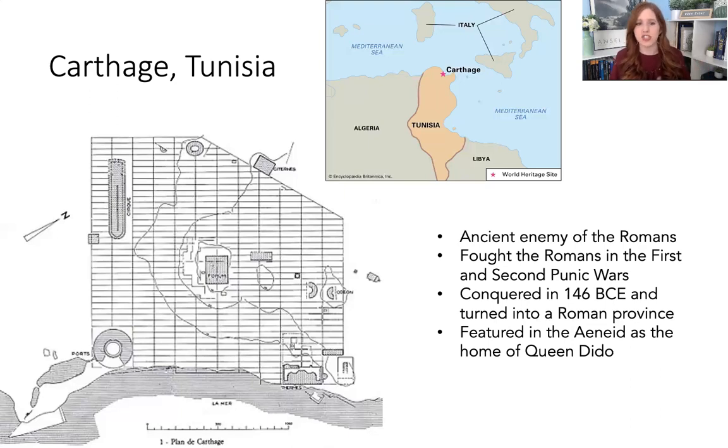But just another important part about Carthage is another way that it kind of registered on the Romans' minds, and it was kind of this mythical enemy. And then we also see it in the Aeneid. So a common culture that the Romans have now taken over, turned into a Roman city.